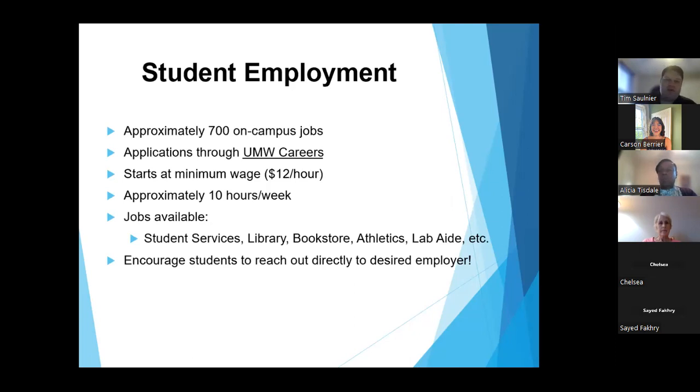Student employment. We have approximately 700 on-campus jobs. The current process is students would look through jobs on UMW Careers. We are actually transitioning away from this current system. I'm not exactly sure when we're going to go live with that system, so we may still be using Careers in the beginning of the year, or we may have transitioned to PageUp, which is the new HR system that we'll be using. Currently, minimum wage is $12 an hour.